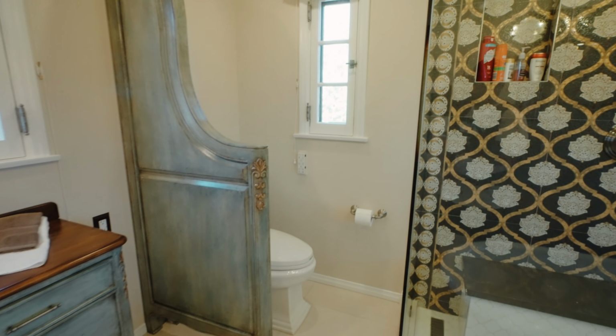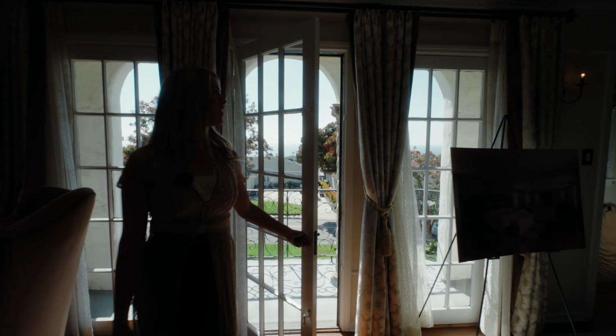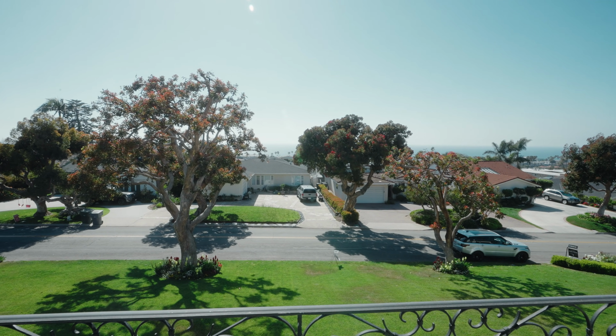And we will head into the remainder of the upstairs. And before we head down to the other bathrooms, I want to mention your private primary bedroom balcony. And you have a view of the ocean if you look straight ahead.